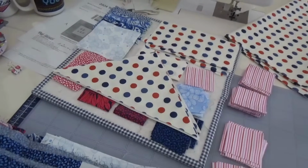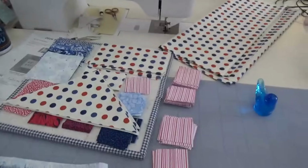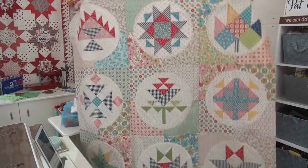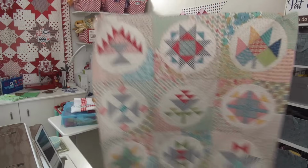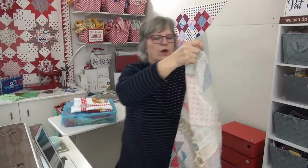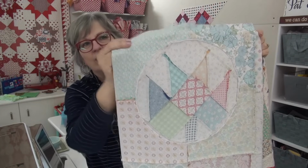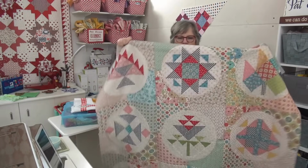Okay, now we're going to talk about the mercantile. Let me just fire up the other camera. So here's the mercantile so far. I have 9 blocks. And they look super good. It's super fun. I cut away all of the interfacing and then the layer of background to get it down to the block so that it'll be a little bit softer after it's quilted. It's just one layer of fabric again there, except for the rim.